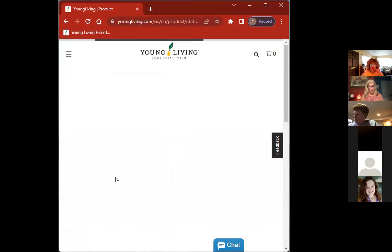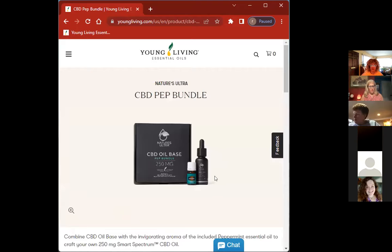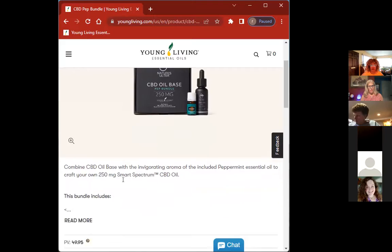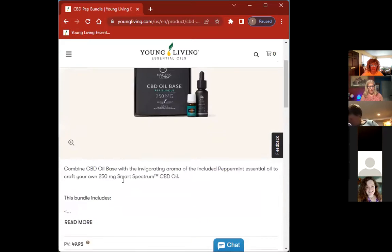This bundle is 250 milligrams. It comes with the oil. It comes with peppermint. So you can basically, the CBD oil base is unscented, so it doesn't have an aroma at all, but you can put the peppermint in. So the first ones we had talked about were cinnamon, orange, and I believe it was mint. But if you'd like to put it in yourself, you can actually do it that way as well.